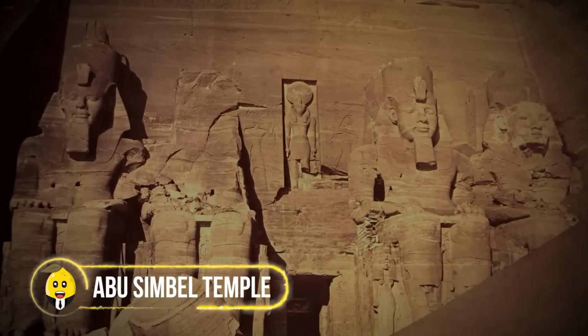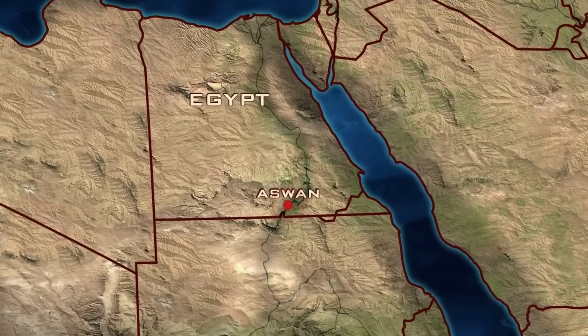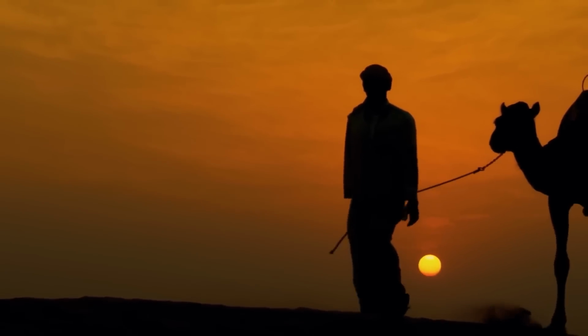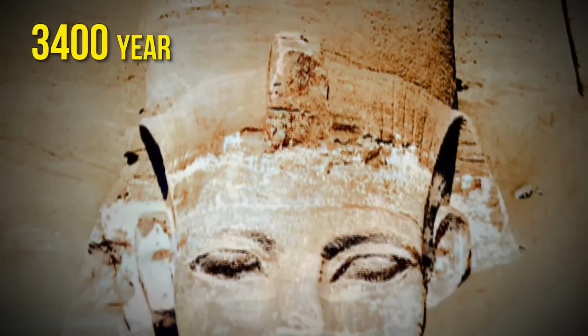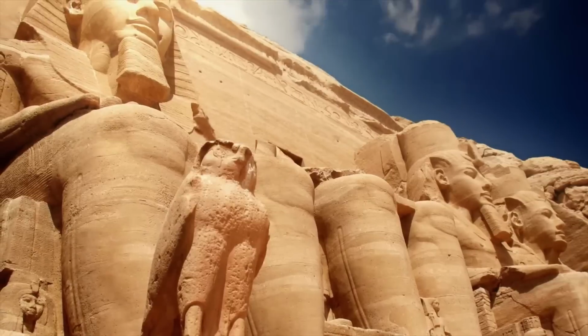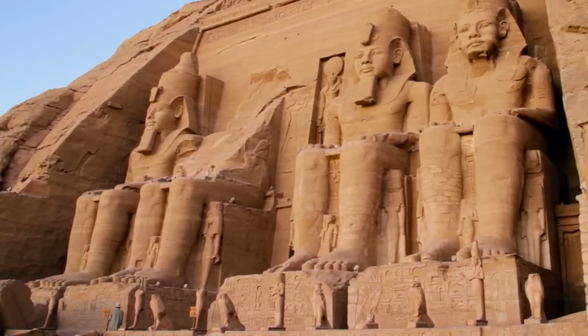Abu Simbel Temple. Back in March 1813 in Aswan, Egypt, a Swiss explorer stumbled upon 3 giant heads protruding from the sand. Later, a thorough excavation revealed a 3,400-year-old temple, now called the Abu Simbel Temple, which contains sculptures almost 64 feet tall, some of the largest statues ever discovered. Incredible temple complex devoted to Ramses the Great.